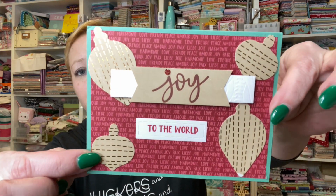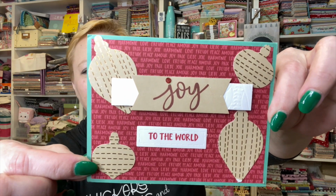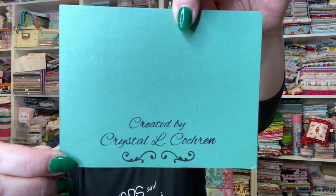Oh, look how cute, you guys. She made this. This is a handmade card. Isn't that nice? And it says created by Crystal L. Cochran. Oh my goodness, I can't wait to hang this up. And it says, Merry Christmas to you and yours, Crystal L. Cochran.